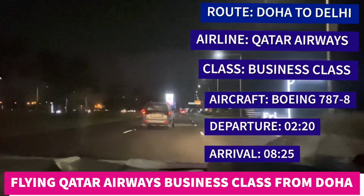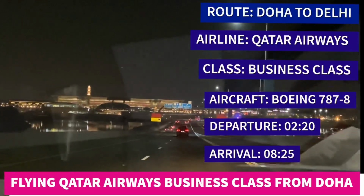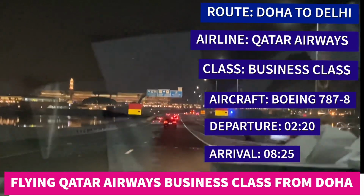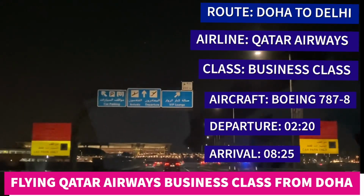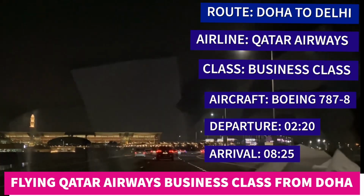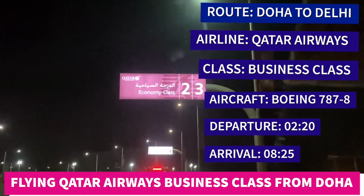It's time to say goodbye to the FIFA World Cup as we're going back to India on Qatar Airways, Doha to Delhi, in their business class cabin on a Boeing 787-8. Doha being their home airport, excited to see how the ground service, ground staff, check-in area, lounge, food and the airport experience is for the premium class passengers.